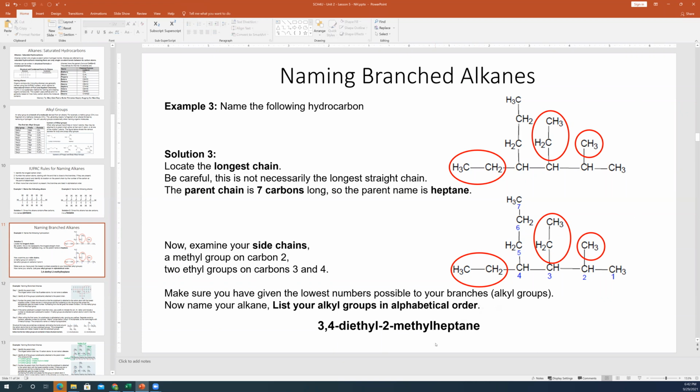Okay. Miss, again, how do you count the ones inside? So how do you count the ones that I've circled? No, the ones that are on the side. The ones that are on the side? Yeah. Okay, so which one? You mean this one? Yes. Okay, so remember, first thing you have to do is find which one is your parent chain. So the way to decide which one's your parent chain is you have to look for the longest hydrocarbon.